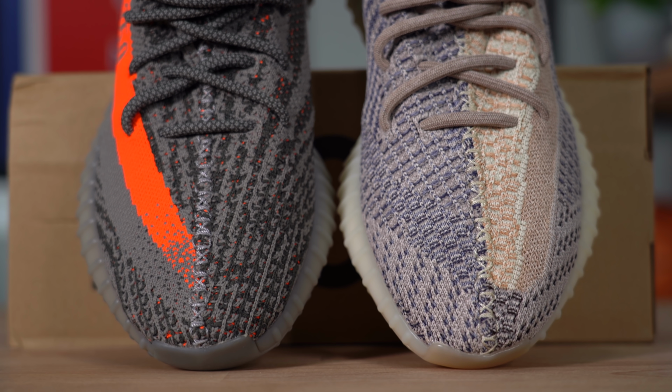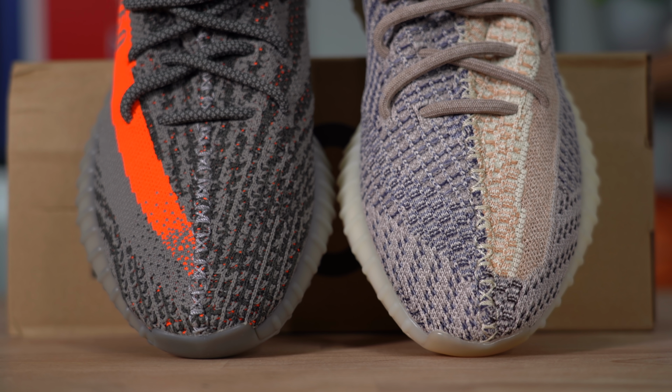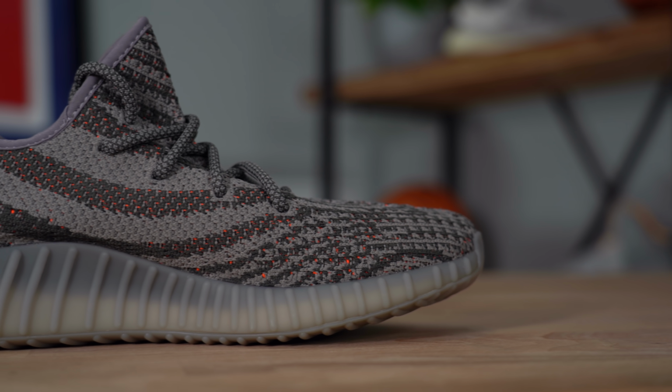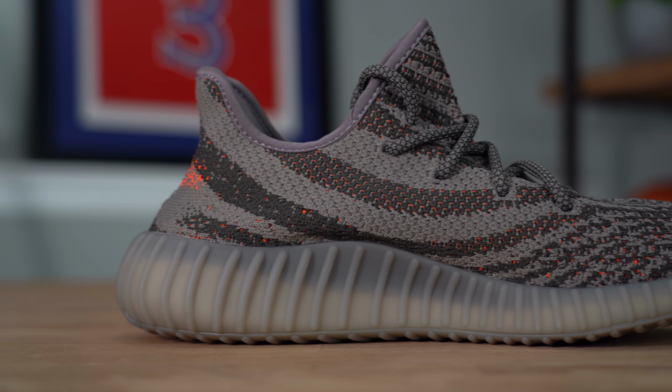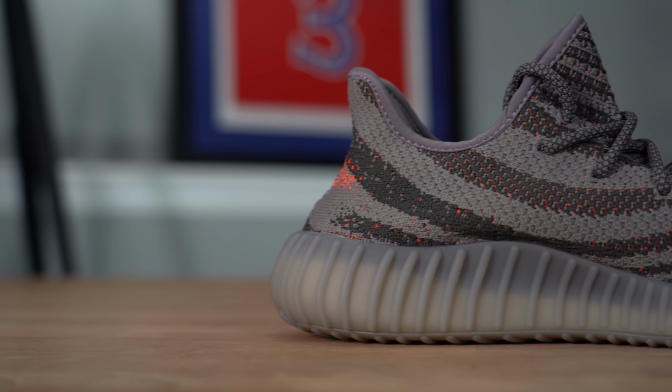Obviously on the Beluga 1.0s, it comes in a shade of gray with a darker shade of gray as the accent color, and you can really get a good shot of this wave pattern on the medial side. It's very defined, it's very obvious, and it also features these really cool hits of orange kind of woven throughout that are sort of like the base layer of the upper.